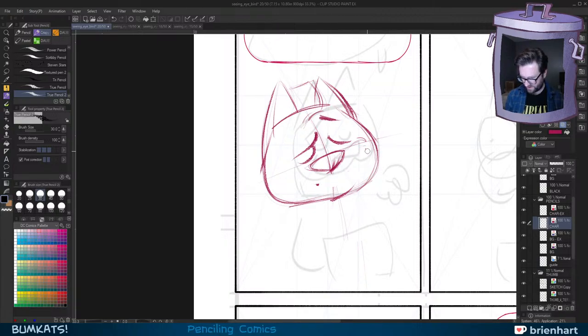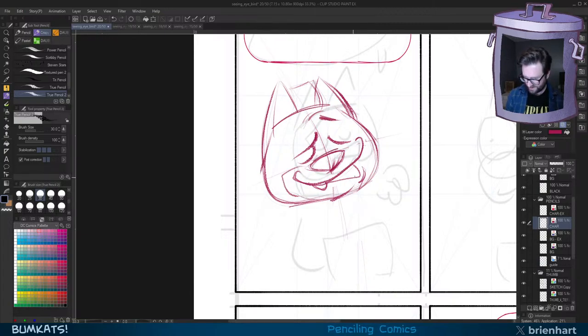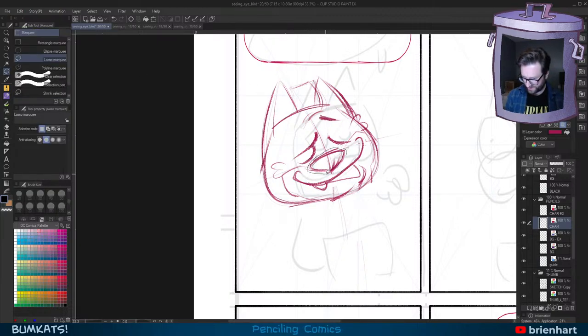Actually, maybe I did it more. And maybe something just a little more. I guess it's a little more standard, but I think it may work better. A little snaggle tooth there. Maybe his nose needs to be moved over just a tad.